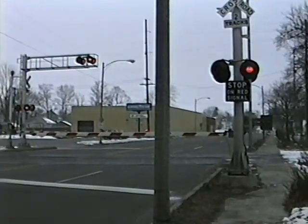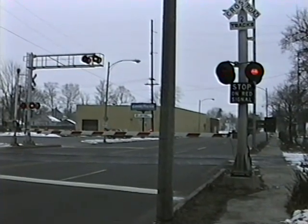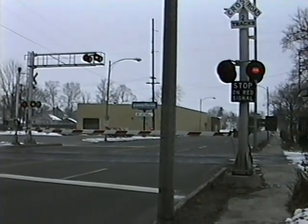Next year we're going to see more on this here, as we will actually have a cab ride taken from this train.